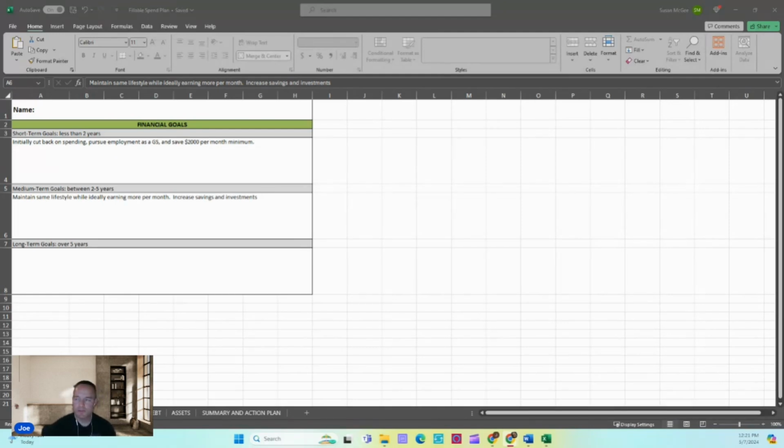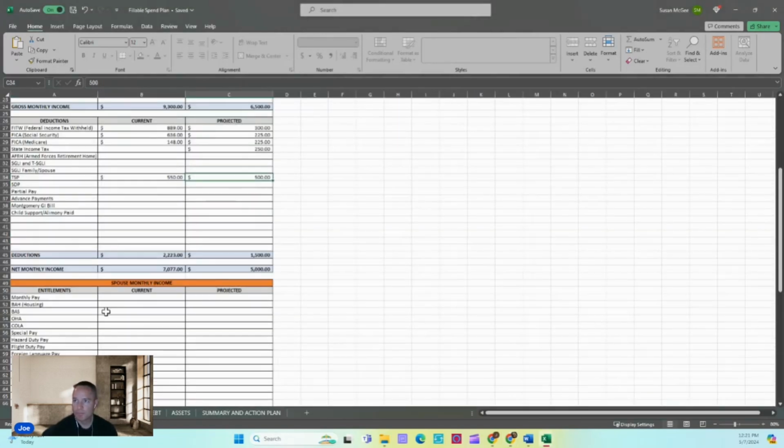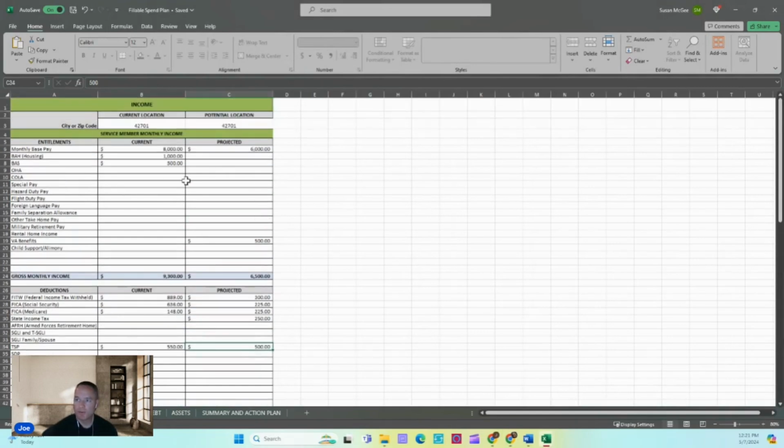So this first tab, this is your goals, what you plan on doing for the next couple of years, whether you want to be a GS employee, you've got a corporate side, or if you want to be independent and have your own business. This is a good way to map that out. I've pre-filled a lot of these. This basic income column, just rough numbers, and I tried to make them all even, just to make it simple.